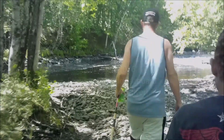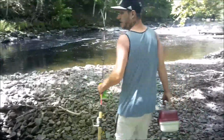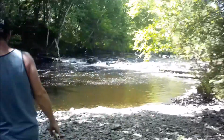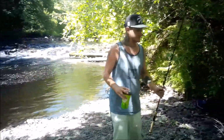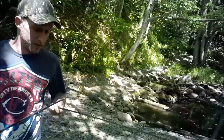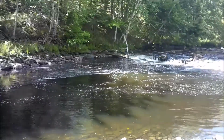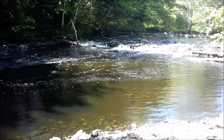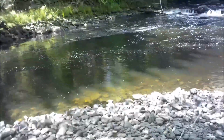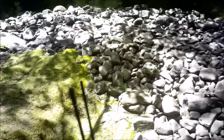All right, so this little pool here, little bass in this little area. Oh yeah, it's all water. Well, we're gonna see here. Way here in the woods, on the Kelly Road here, for some river smallies, and we are gonna see what we can get.